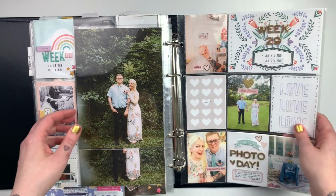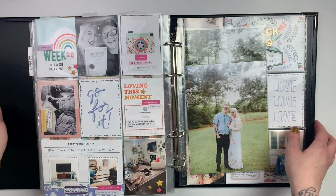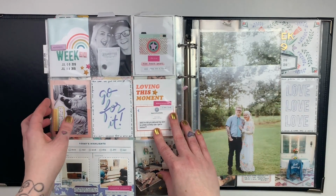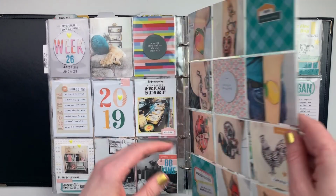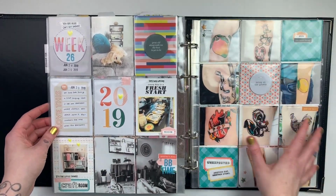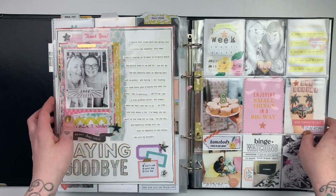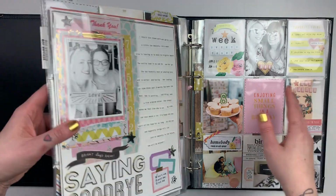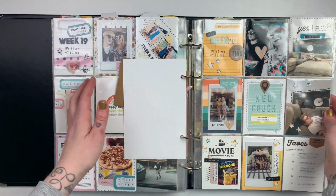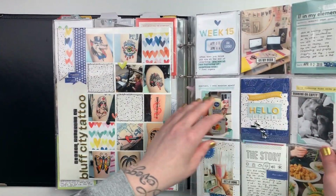So, once again, guys, I hope that you enjoyed this flip through. There's definitely things that I like about it, but of course, looking back, there's so many things that I'm like, I would never do that now. But just like everything else, I am really happy that these memories are documented. So just remember that everything's not going to be your favorite. We may not always love everything that we create.